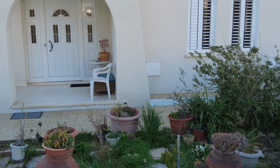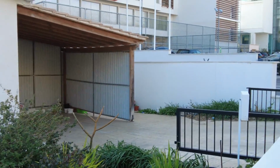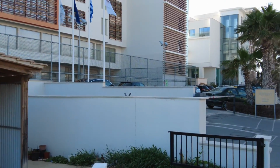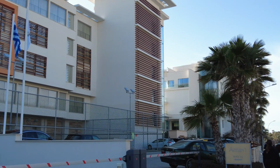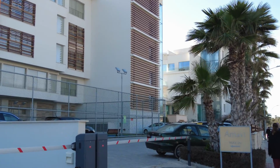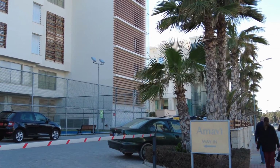Lovely little house. Used to be just sat there with nothing next to it, nothing in front of it. Now it's got a hotel. It's the way of the world, I guess.